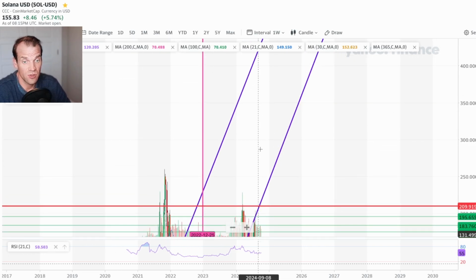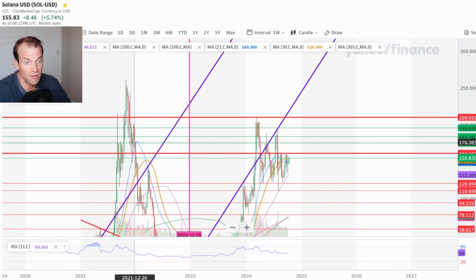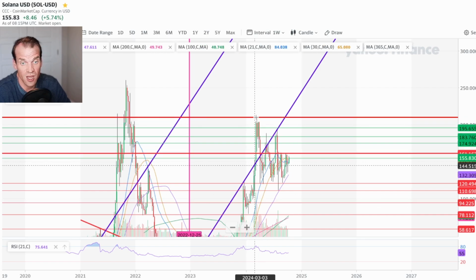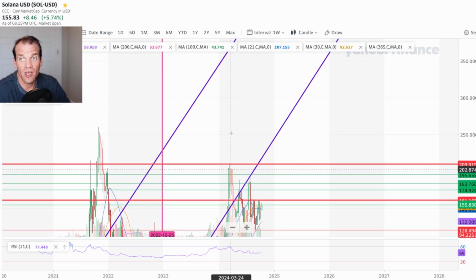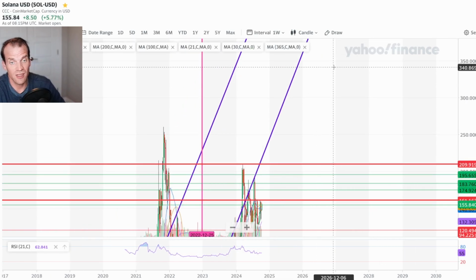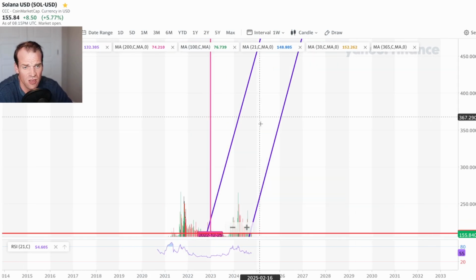And then right up to, so if we take this line and this breakout to up here, what do we get? We would get something like from $94 to 209. So if we took 160, $94 to 209, that was almost 2.5x. So if we take 160, 2.5x, that's $300, $400. That's where I can see Solana heading.